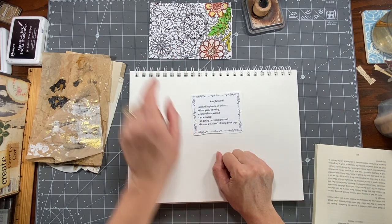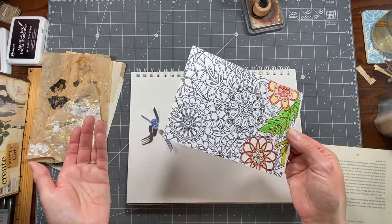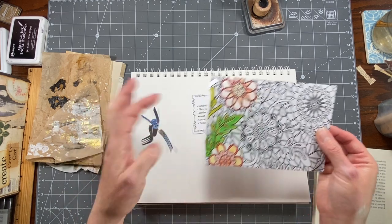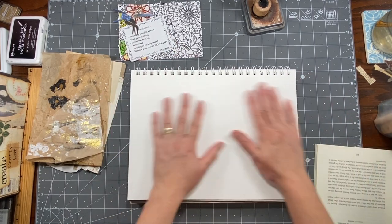Okay, and the bonus is a piece of coloring book page, which I've partially colored at some point, watercolored. It looks kind of warpy. So anyhow, have that. So that's what we're using.